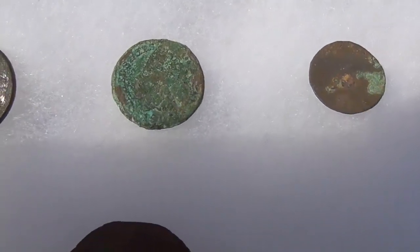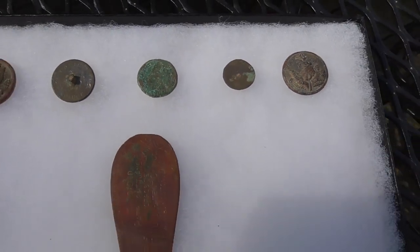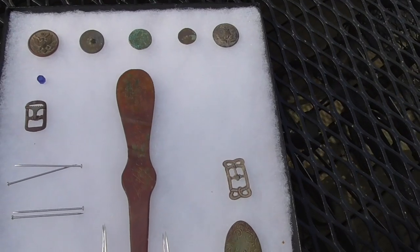Well, I'll find some modern pennies. This is the oldest. It's a 1903 Indian head cent. It's the only one I found.